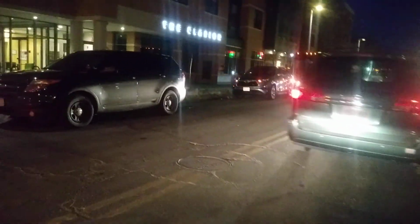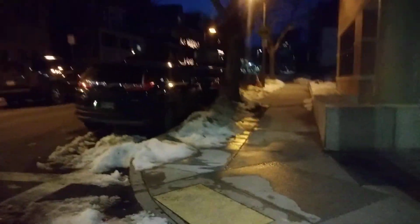So I'm gonna cut across here real quick. Thank you, sir, or whoever. That's a sir. So this definitely is a housing. Looks like a housing development, or a housing complex, I should say. Nothing saying that it's a hotel.